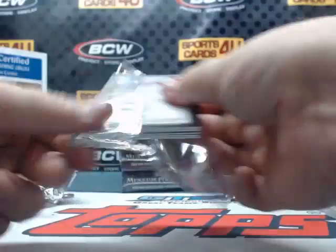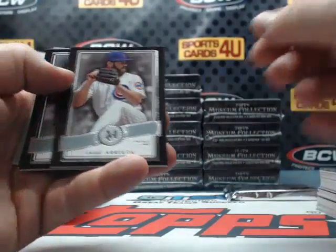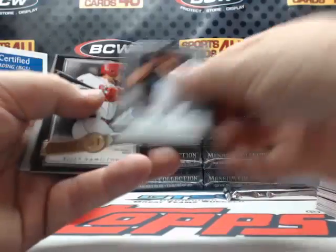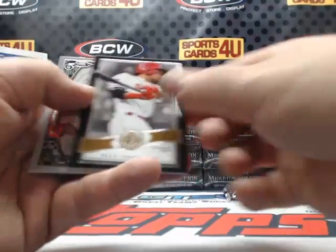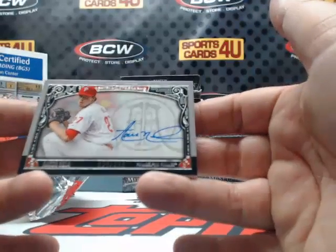This is kind of a thin pack. David Price as a Red Sox. Jake Arrieta. Jon Gray, rookie. Copper, Billy Hamilton, Reds. Archival autographs for the Phillies, Aaron Nola.